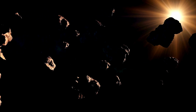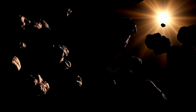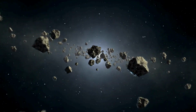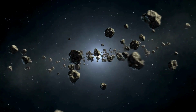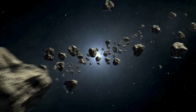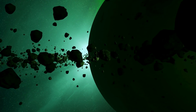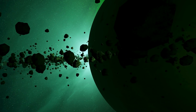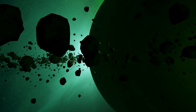The idea is that all the material in the Kuiper Belt, if it had all clumped together, might have had enough mass to form another giant planet. But something stopped it from happening. So what went wrong with this planetary construction project? Well, scientists think Neptune's gravity is the most likely culprit. Its gravitational pull might have prevented all that material from coming together into one big planet.